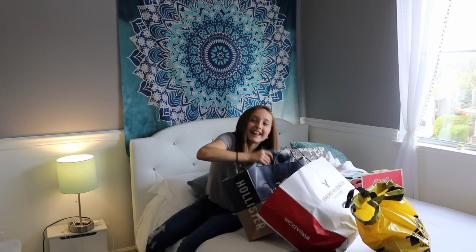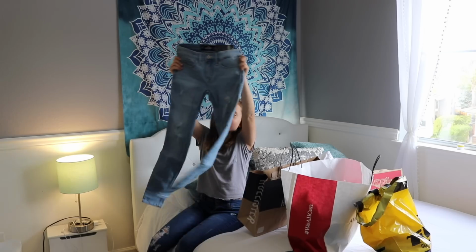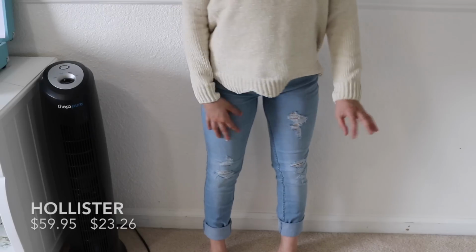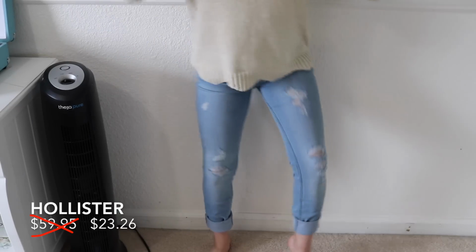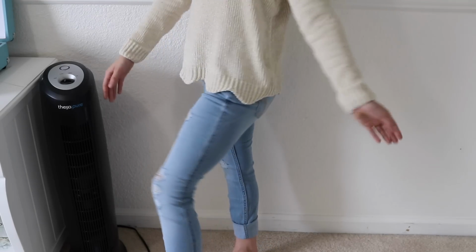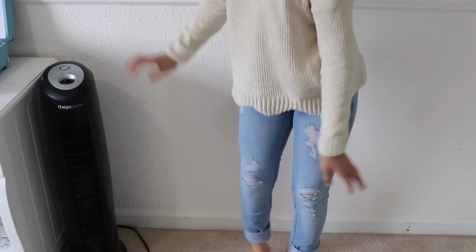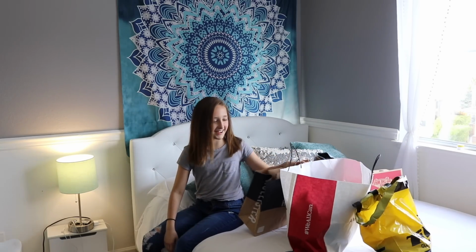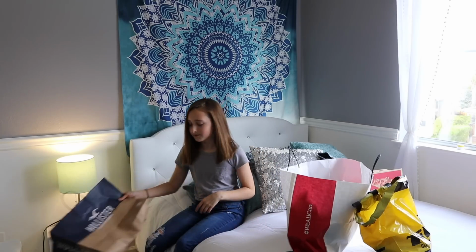And the second thing I got was this really cute pair of ripped jeans, and I love the rips and the color of the jeans. I love light wash jeans. But yeah, they're super cute and jeans go with everything. So I mean, I'll probably be wearing these with like all of the shirts I got. So yeah, that's it from Hollister.